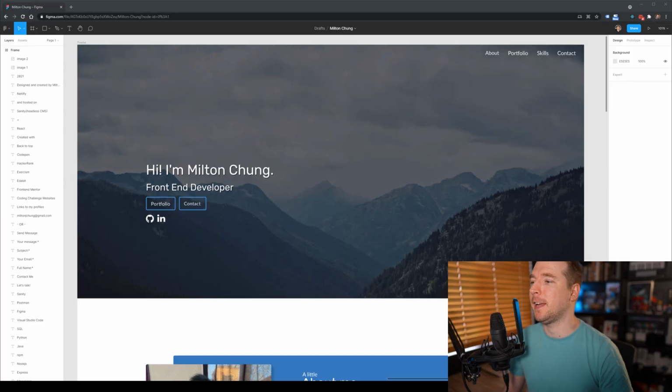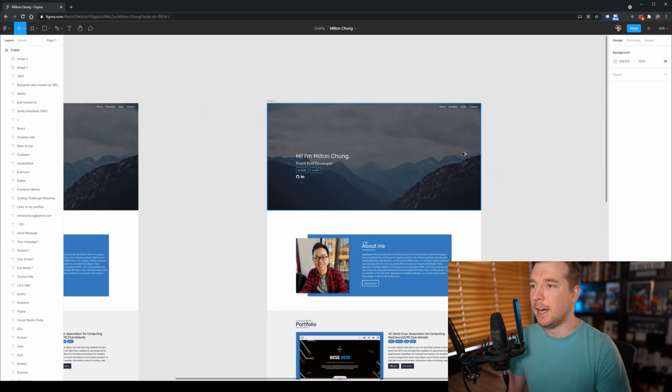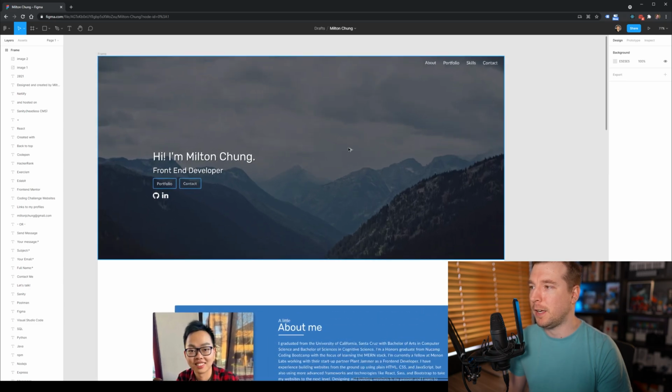Okay, so the design we're looking at today is from Milton Chung. He's put together a portfolio, and we're going to have a look at what's good and what's bad and how we can improve it to make it look a little bit better. The very first thing here we've done is pull it into Figma. I've actually created two designs here, which will be a before and after, which we can check out, but for the time being, let's have a look at this one here.